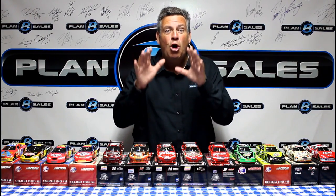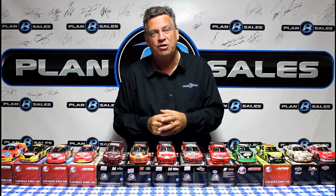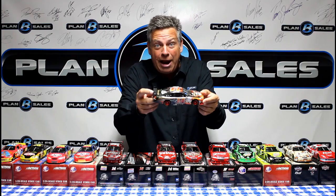What gets really exciting, though, is here at the warehouse, we're going old school. We have a lot of old school diecast, and that's what we're going to sell at deeply discounted prices right here at Plan B Sales. Look at some of these diecast cars. The Jeff Gordon Sesame Street Wizard of Oz car. Some of the Rainbow Warrior cars. Some of the original cars that we have of Jeff Gordon. The 2004 inaugural season car. We've got some great Jeff Gordon diecast. The Car of Tomorrow diecast. Remember these? They have the wing on the back.